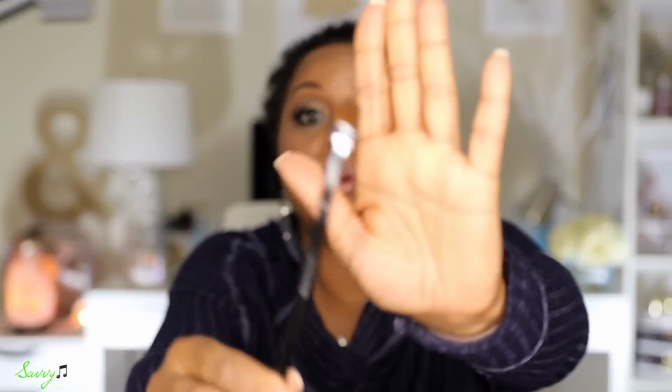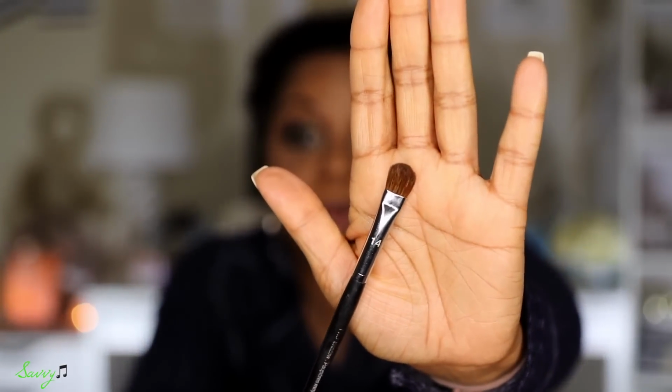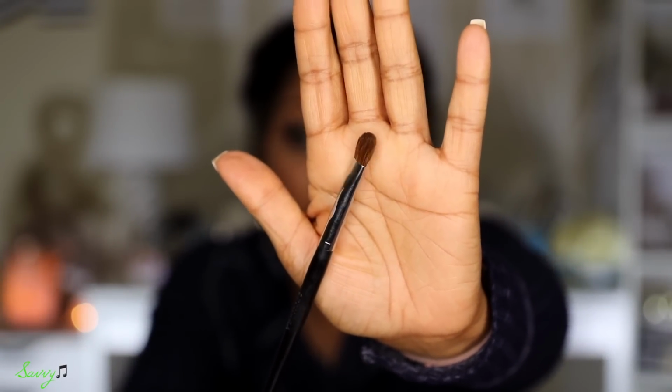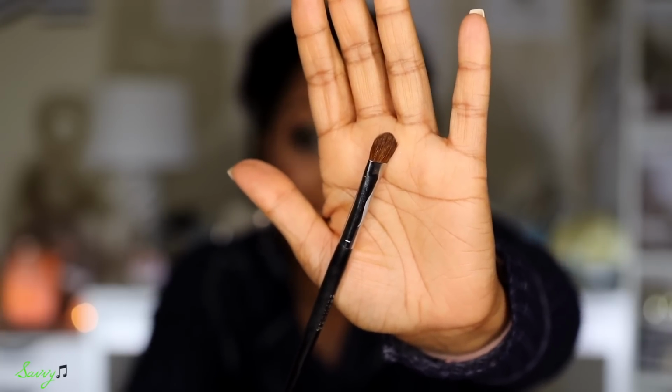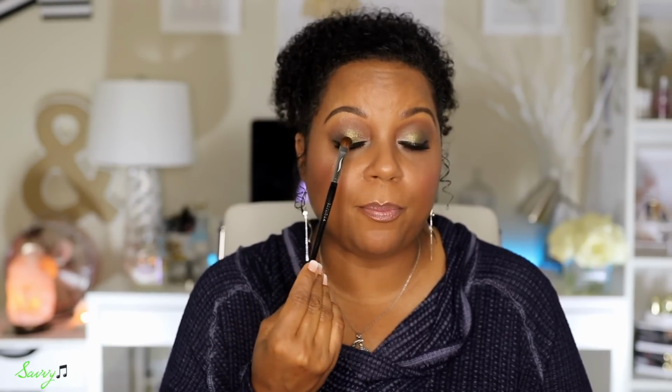Pro Shadow Brush number 14 by Sephora. I bought this a while ago and I can't live without this brush. I love using this to apply shadow to my lid. The one thing about this brush though, even though it doesn't look that big, it's kind of a big eyeshadow brush. So if I'm just doing one shadow all over the lid, it's perfect for that. But when I get ready to get the inner corner, if I want it to be more precise, I can't always achieve that with this brush, but I have to have this one.